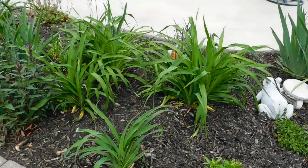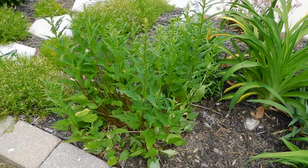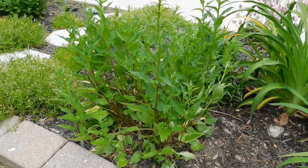And more daylilies here. I cannot remember what this is, so if anybody knows, please tell me. Is it a weed? No, it's not a weed. This big thing here, I cannot remember what I put there.